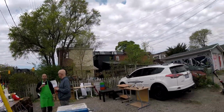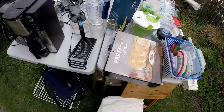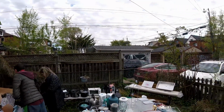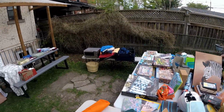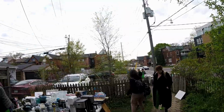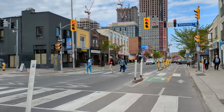First one is at the corner of Ossington and Harvard. This one was pretty nice. They had some decent stuff here, even like an electric standing desk thing. And I thought about maybe getting it. It's kind of big though, be a bit of a pain to get back home. It was $75. So it's kind of like, I don't really want to deal with that right now. But I just like looking around at stuff, seeing what people got.